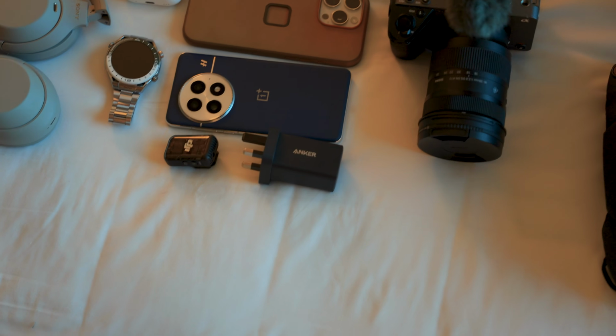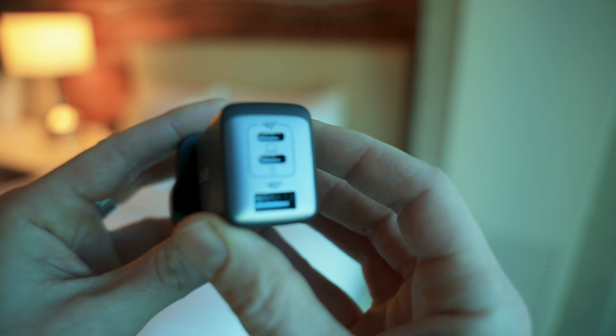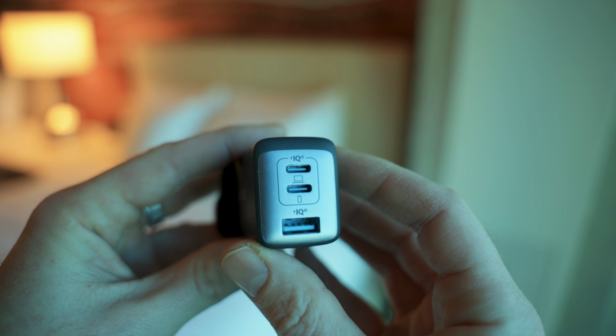Okay, miscellaneous stuff, not very exciting, but essential. Anker, I rely on Anker so much for their charging bricks. This is 2 USB-C and USB-A, it's 65 watt, and it's just tiny. It's really convenient. Stick that into the wall and you can charge 3 things at once, lovely.